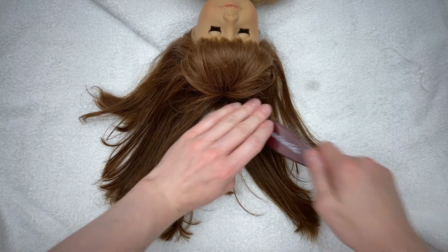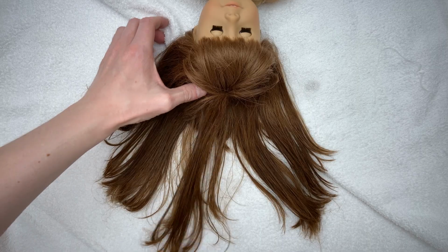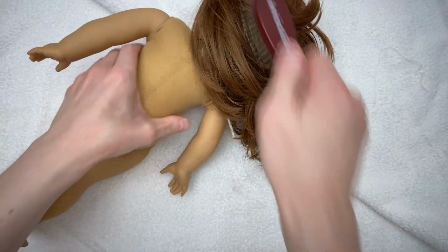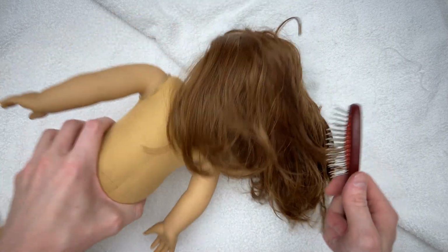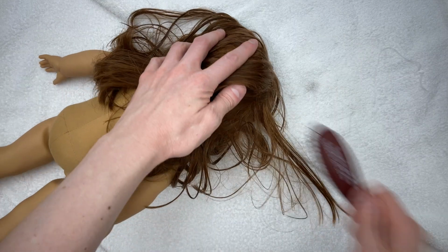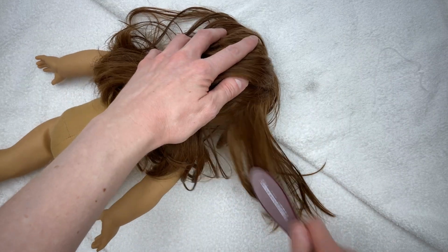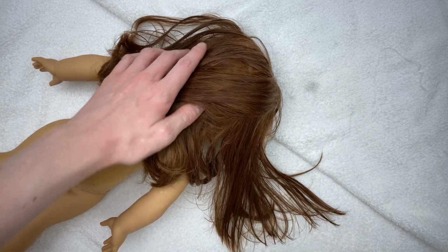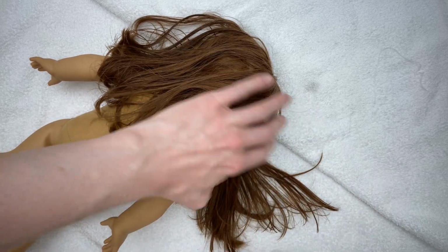So again, this is probably not how I would do it if I was working on somebody else's doll, but this doll's in pretty much good shape and her hair's not super tangled, so I've just laid her down and I'm brushing out any minor tangles that she has. Her hair doesn't really need any work other than a quick brush. And as usual with an American Girl doll, you really want to use a wire wig brush.